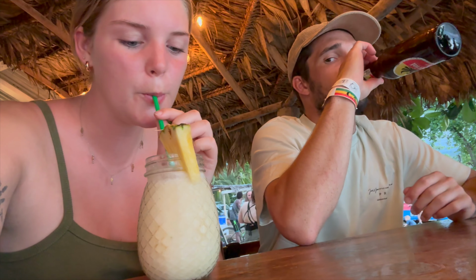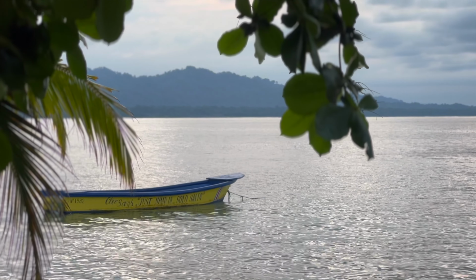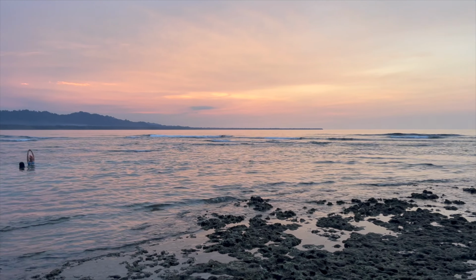I'm not a huge fan of pina coladas, but after hearing someone rave about them here, I gave it a go and absolutely loved it. One cocktail and one beer here cost us just under $11 USD, and it was the perfect way to spend the evening.